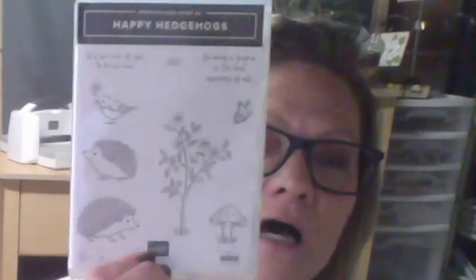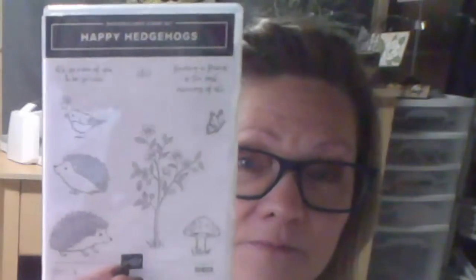It's $25, and then you get the chance to add the hedgehog stamp set. So the hedgehog is the bundle that I'll be featuring for this month's club. You need to sign up by the 10th, and you can do that in my link that's here to go to my website, and then just go to events and RSVP. But let me show you the cards, and I'll show them to you really quick.